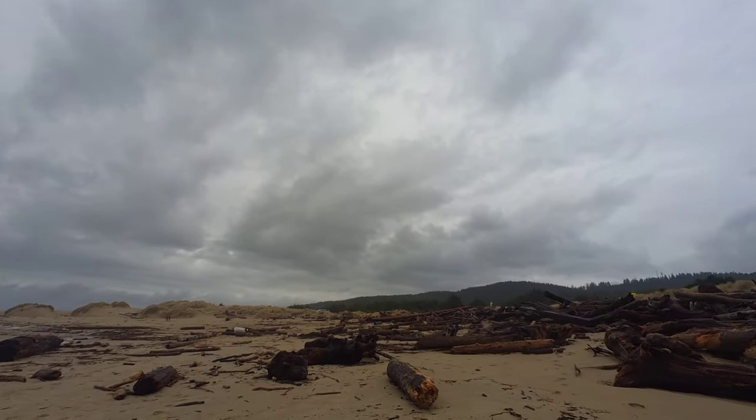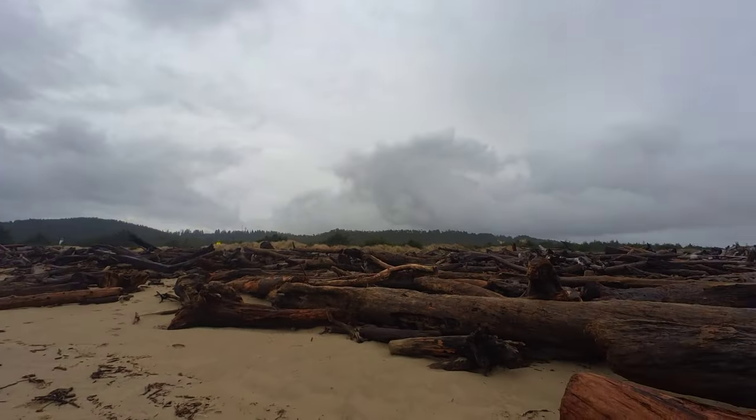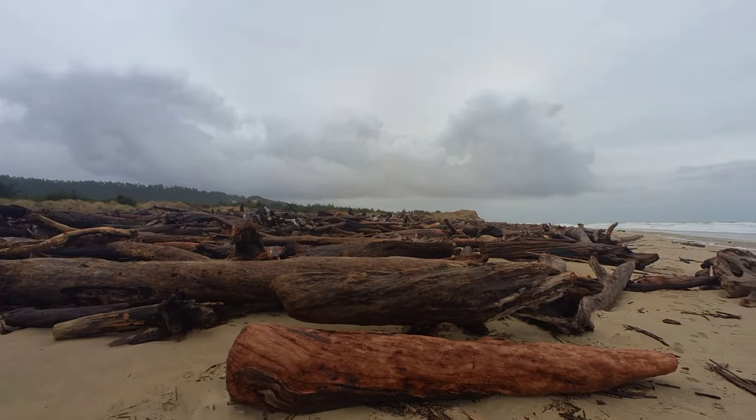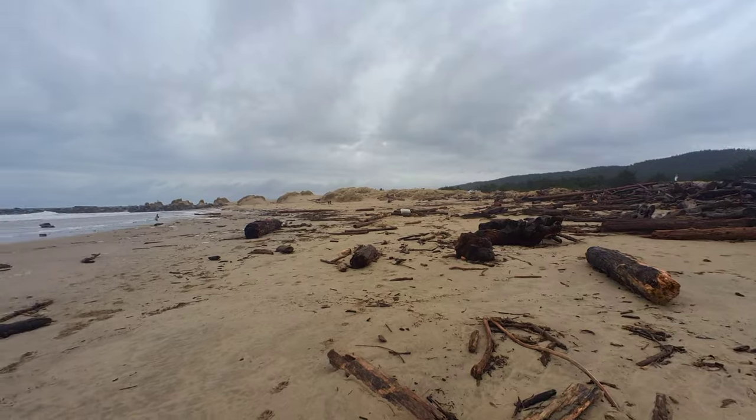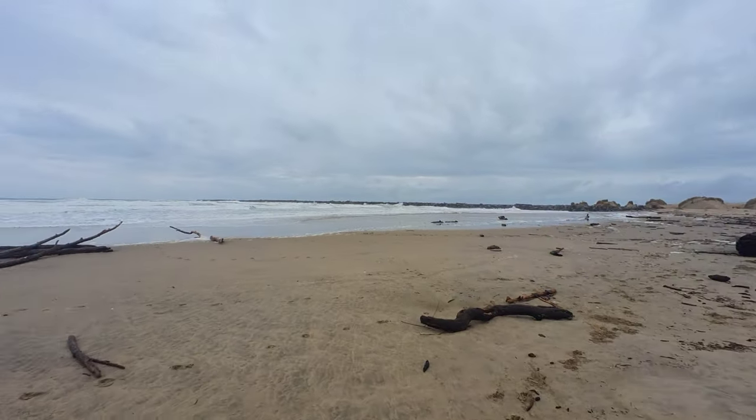Bear. If you're looking, bear. This is where to go. Bear, come. Bear. If you're looking for some driftwood, you got some cool carbon projects going on. Bear, have fun. There's lots of driftwood.